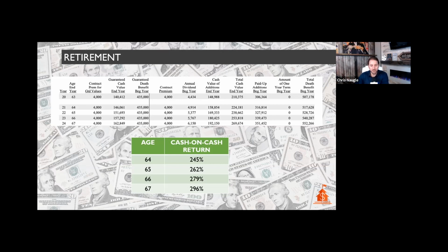And I just did it from age 64, but from 64 to 65, how much did this plan grow? Well, let's look at it. So at 65, we had 238,662, and at 64, it had 224,181. So the plan grew by $14,000. So let's just say all I did is I skimmed the interest off the top.